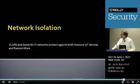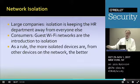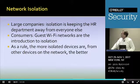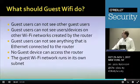Network isolation. VLANs and guest networks. Large companies, of course, Sony. No network isolation. When Sony got hacked, the whole company went down. For consumers, guest Wi-Fi network is where you're going to see network isolation. The more isolation, the better. Of course, if you get hacked with ransomware, it limits what the ransomware can see.